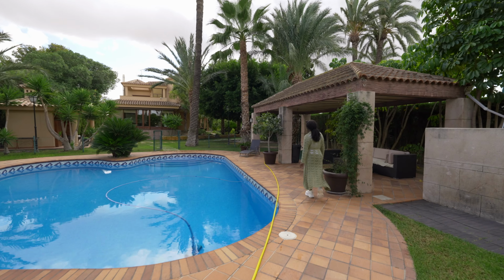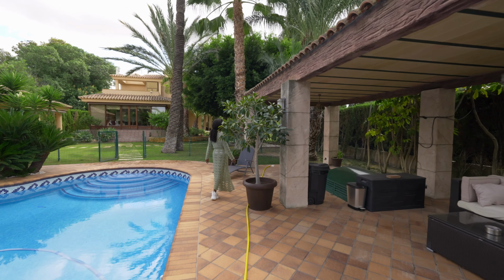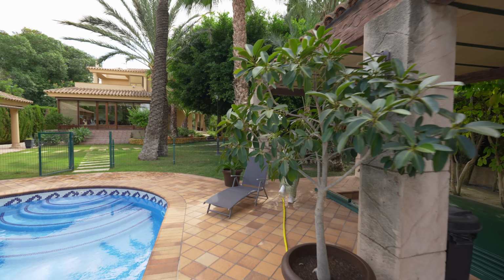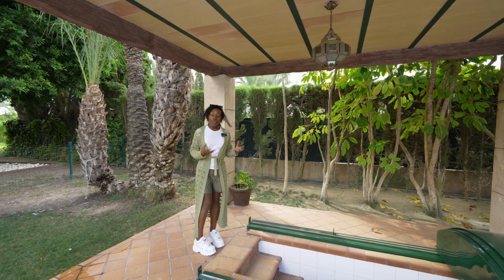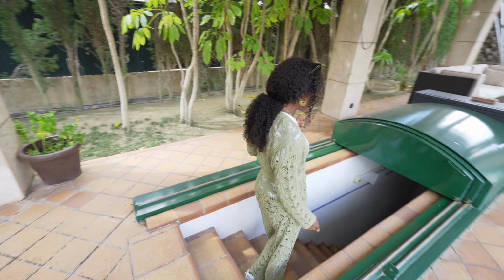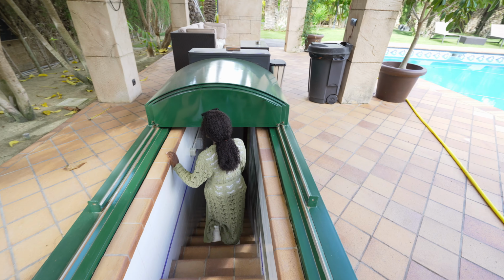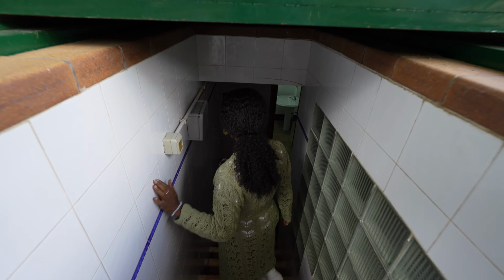Taking you around the swimming pool away, past the outdoor lounging area and overlooking the sun lounging area, I'm going to show you where you have the dressing rooms, the showers and the toilets for the comfort of those that are outdoors and are also using the swimming pool. So we go down the steps. I'm just going to switch that light on.